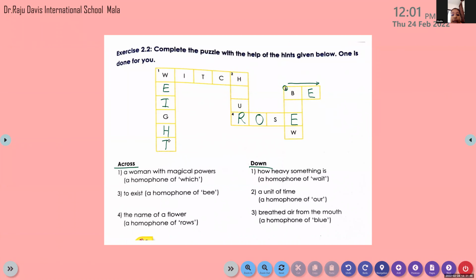How many dash do you take to reach home? What is the word to be used there? Unit of time. H-O-U-R. Hour. Okay, Giselle? H-O-U-R. Did you understand? An hour is a unit of time. Okay. Thank you.